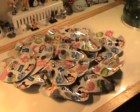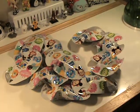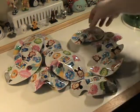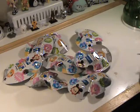So, this is my whole pile. I'm going to pull 8 of them out, and we're going to save those for another video, and then we'll open 9 today. So here we go. Let's see. 1, 2, 3, 4, 5, 6, 7, 8, and 9. So this is what we are going to open up today. And I'm just going to get started because I'm so excited for these.